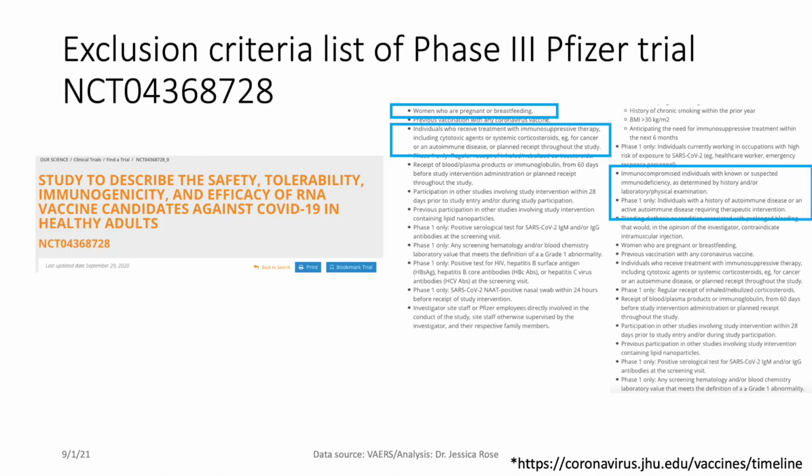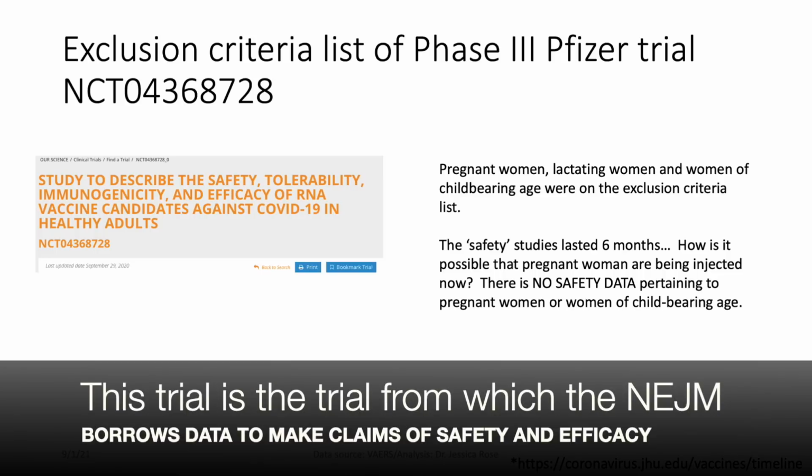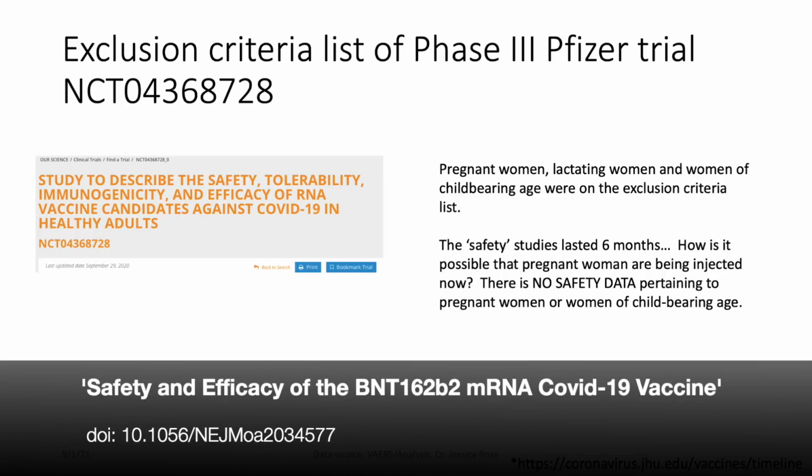That's very, very important to consider because the safety definition was made based on only 6 months of data. So how is it possible that pregnant women are now being injected? There is no safety data pertaining to pregnant women or women of childbearing age or lactating women. It isn't physically possible for it to have been generated in time.